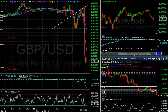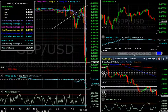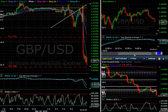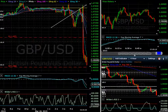I was expecting the next leg down, so I just waited around for that, because I had 2 in the money trades from this coming up, and then I waited and we got that move down, and it hit the 261.8, and then I just waited around for the 261.8 to get touched and to see if it was going to get rejected or not.